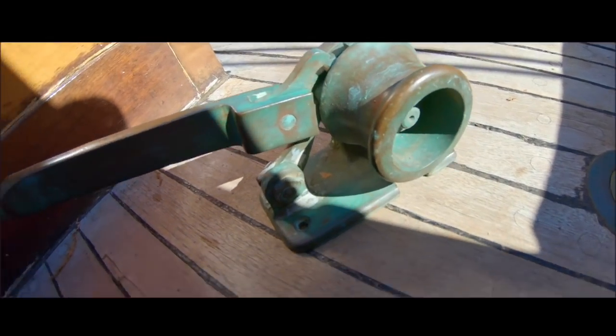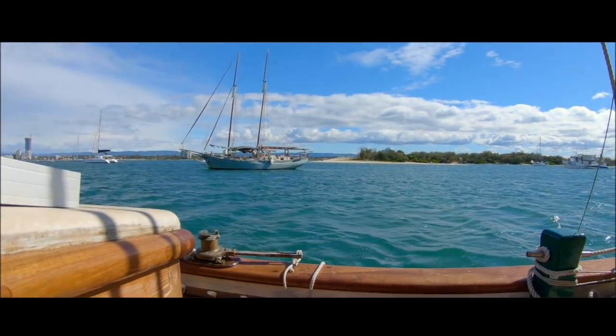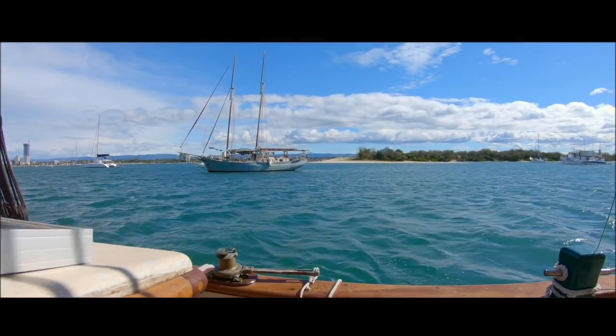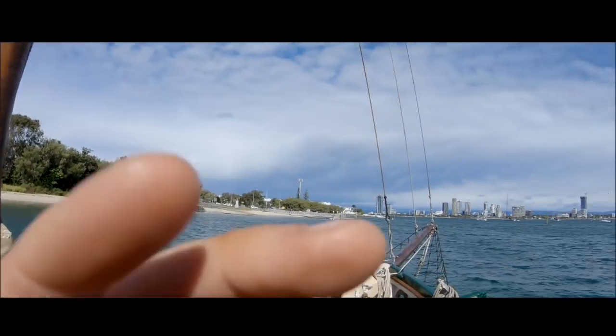Just the noise of it, and it's a present of this guy on his schooner. It's a beauty. She's like a 64-foot schooner or something, timber. So I'm gonna go over there and show you the boat and meet Nick.